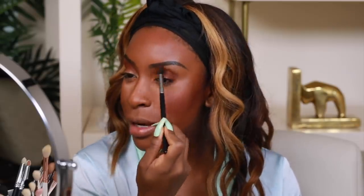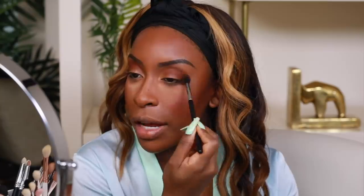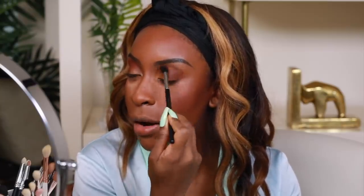Look at how good this looks as a shadow. I get very excited for transition colors. Nothing makes me happier than a transition color that just cooperates. Just keep blowing this out and blowing this out. You don't even have to keep adding more product. Just keep blending it out, so it doesn't look like you hit that snooze button 10 times that morning. You know you did, but people don't need to know that.